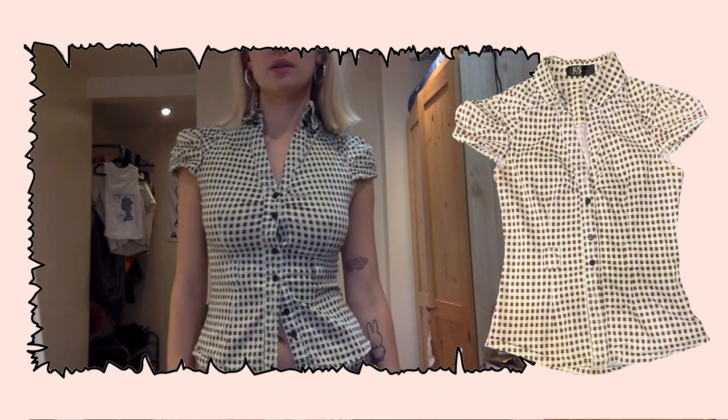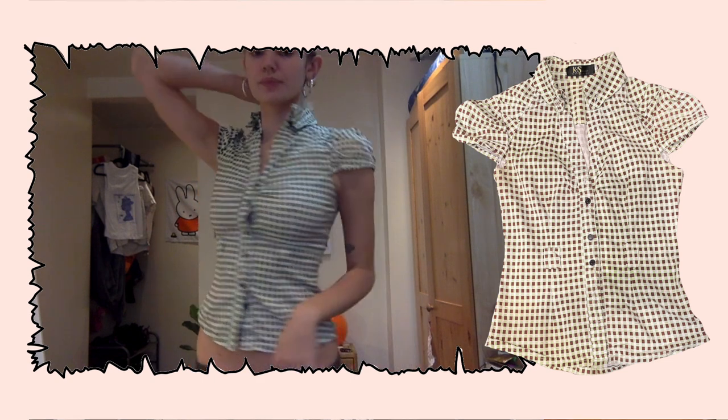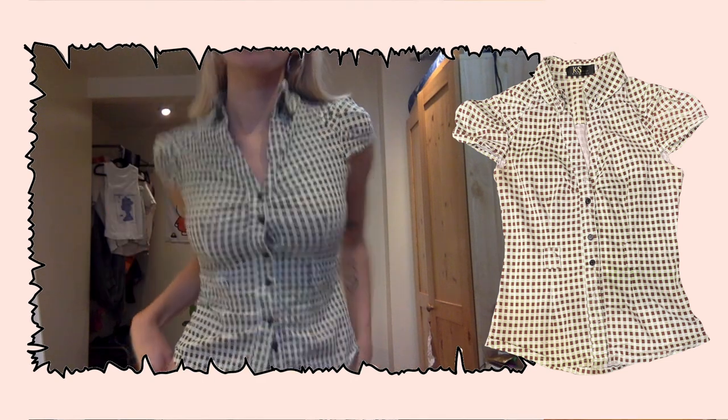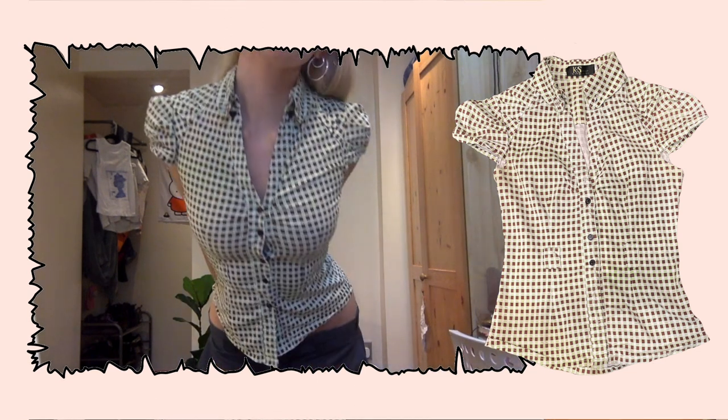I think it's such a flattering fit. I really like the way that the sleeves are done as well. They're kind of ruched almost, which is really nice. I don't have anything like that in my wardrobe. Love the color of this. It's kind of like a mint chocolate chip kind of thing.